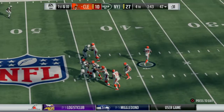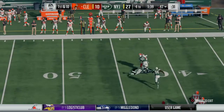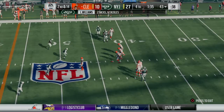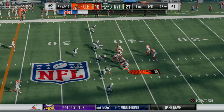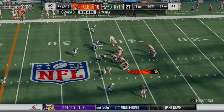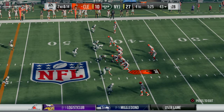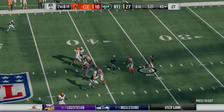On 1st and 10, Wilkins. And no escaping this time as he'll go down. They got him for a sack. Leonard Williams in there to pick up his 2nd sack now of the afternoon. Off play action. Wilkins.